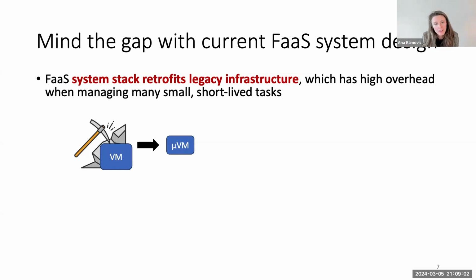But we're going to see, even with these MicroVMs, the amount of time they take to boot and the memory overhead they have is still non-negligible if the type of task you're running in there is a small and short-lived task. Typically, one of the goals of serverless is to support very fine-grained tasks, so users can pay for just the small amounts of computation they need.